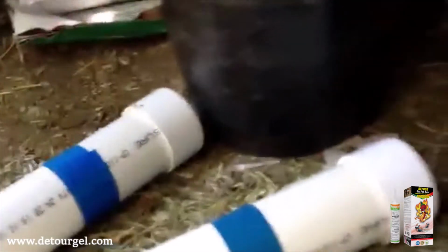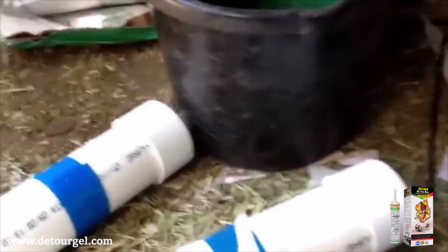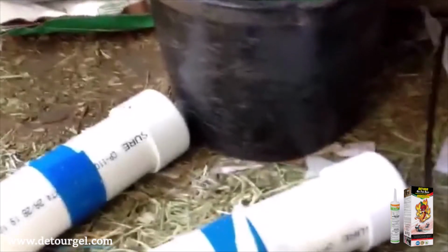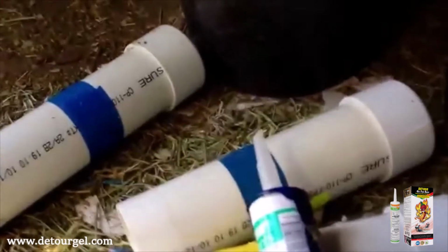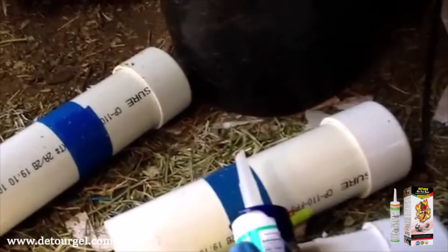My main weapon is going to be a product called Detour. Now, rodents have two natural fears. One's the bird of prey, like that owl that I told you, which I have hand-fed. That thing eats rodents around here like crazy, so that's the biggest reason I don't want to use baits. The other fear they have is being on fire. Detour gives them that fear.